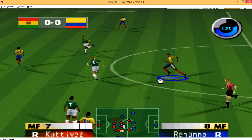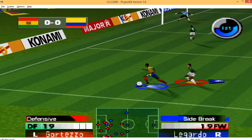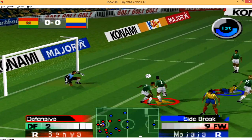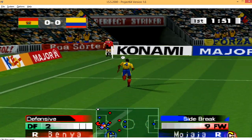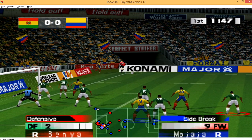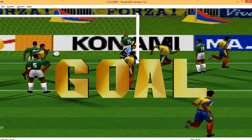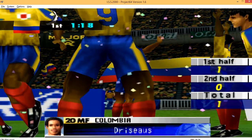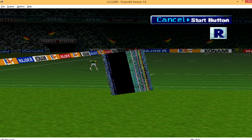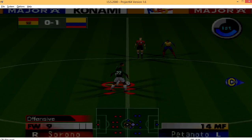To the left. He's hit across. Great header. It's punched away by the keeper. Good clearance. The referee indicates a corner. Header to beat the keeper, a fabulous first goal from Colombia. Let's take another look at that. So it's now 1-0.